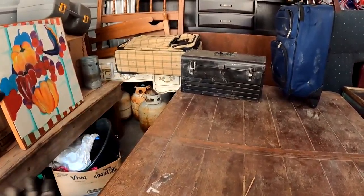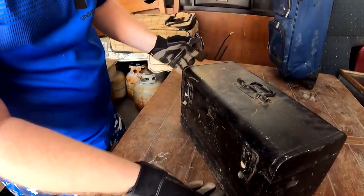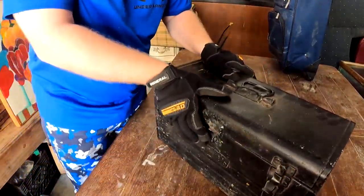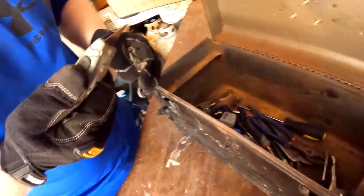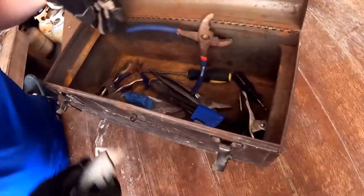I feel like I'm striking out right now, you guys. Alright. Oh, looks like there might be some tools in here, maybe. It says Craftsman, it's kind of faded. Alright, what do you think's in it? Tools. Yep, and there it is, right there. Oh, there you go. It's a knife. Yeah, not really any good tools.